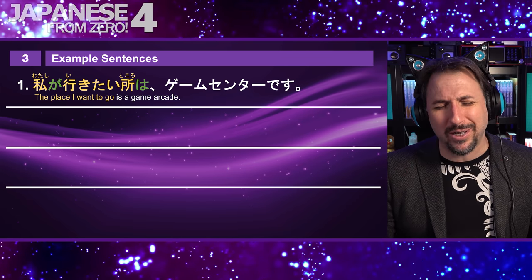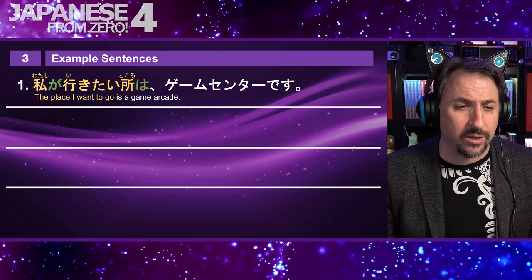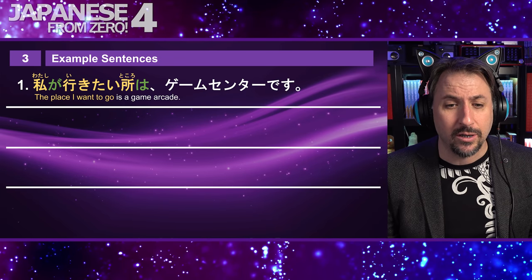Now, I know nowadays arcades, who goes to an arcade? But in Japan, they still have arcades. They have them in every, believe it or not, arcade. Any little shopping area, they're probably going to have one of these where they've got gaming on one floor. Not gaming, like in America we call gaming, it's gambling, but it's gaming. But they'll have video games, and they'll have like UFO catcher, the claw, which they call UFO catcher in Japan. They'll have that on one floor, and they'll have all sorts of games you can play. That is a game center. So the place I want to go is a game center.